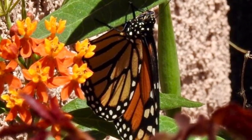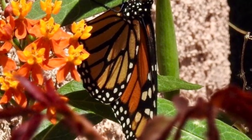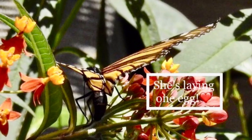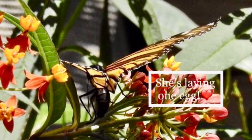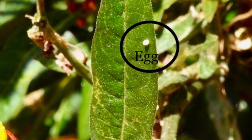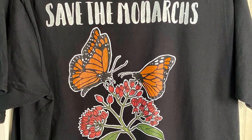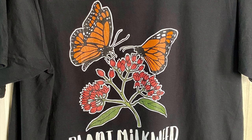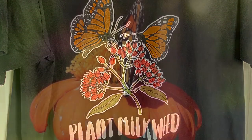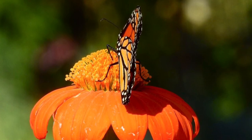So, on this Friday, I saw this monarch. She laid an egg on this milkweed leaf. Save the monarchs. Plant milkweed. Yay!